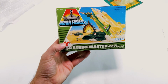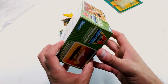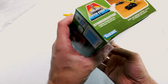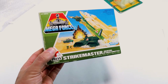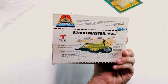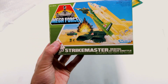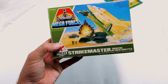So here we have the Strikemaster Orbital Attack Shuttle. Yeah, that was Kenner before, at this point, what is this, 89. Yeah, so they hadn't been purchased by Hasbro yet. So this would have been right around the end of their run as a company before Hasbro bought them. And I assume Hasbro owns the rights to these, or if they don't, they've let it lapse. Because nobody really is expecting that to come back, and nobody's trying to make it come back.